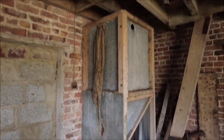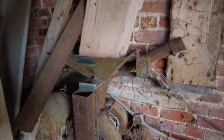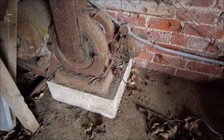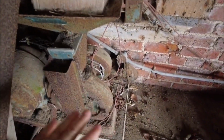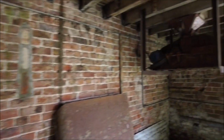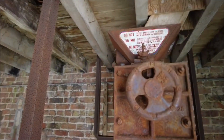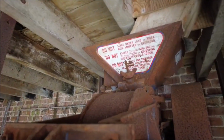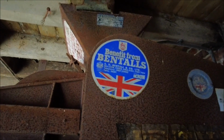That's a galvanised hopper, but then we've got this piece of kit down here. What on earth was that? Was that a grinder of some description? We've got a chute, a hopper, and then a piece of machinery down there, and then we've got some electrics for it here, and then we've got another chute here, probably where they used to bag things up underneath, coming through there. I'll put that up for you. I wonder if that company still exists.